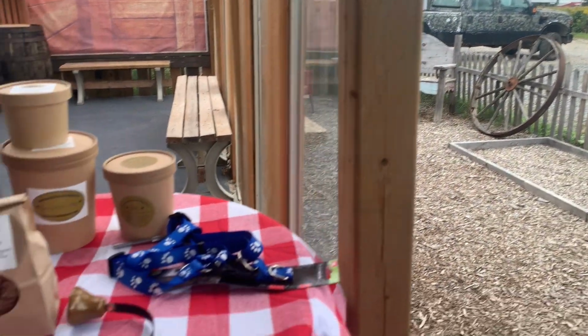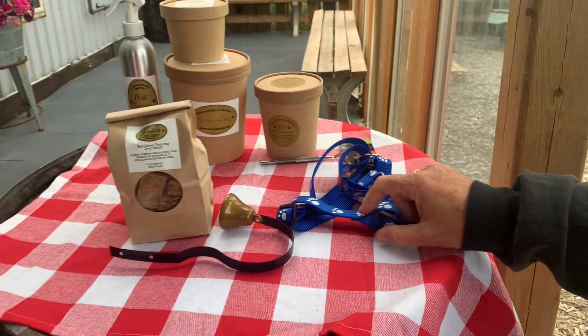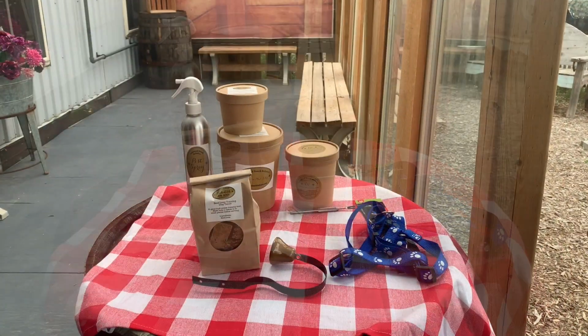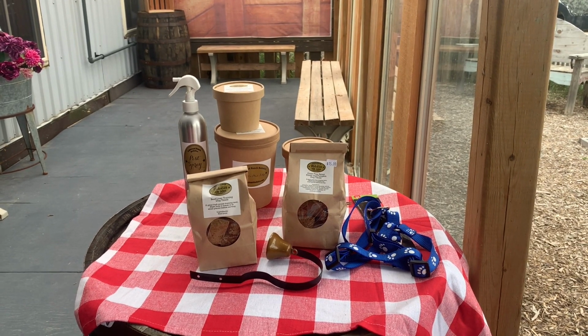We suggest a harness for walking your puppy until 4 months to avoid any neck strain and better trainability on the leash. We suggest sit, stay commands be started right away, using their name frequently. Reward treats should be different from toileting treats. Take your puppy out every 2 to 4 hours. Any longer than that and she just won't be able to hold it.